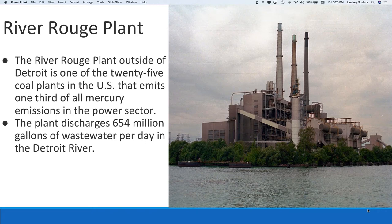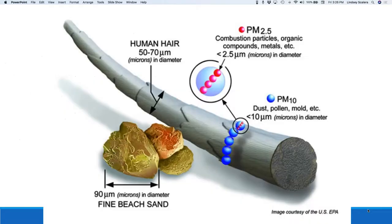And the implications with this, which there are a multitude, it's drawn for drinking water, and local residents also fish in it. And so there are usually a lot of advisories for people to know that fish in the Detroit River may be contaminated with toxins from the coal plant. So that includes mercury. It also includes arsenic and boron as well. The next slide.